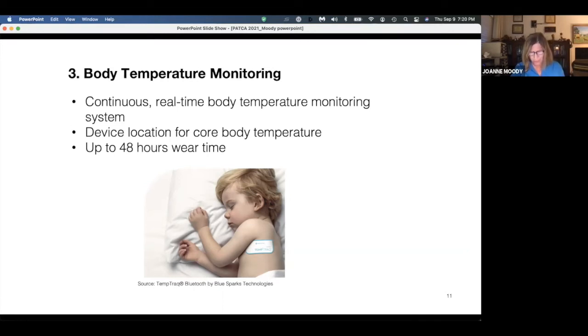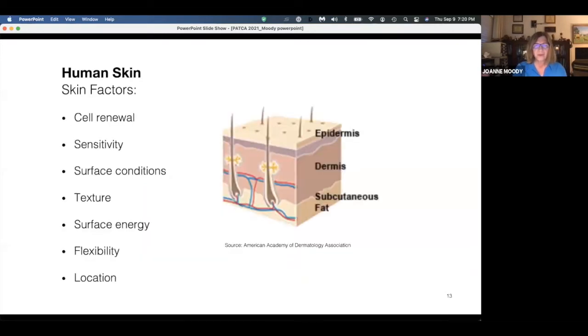So we're going to now transition into looking at skin and some of the product development factors. So skin is quite a fascinating substrate. Having worked in adhesives for so many years, I'm used to the plastics, the metals, the ceramics that I stick to. But when you start working with the skin, it is alive. It's something very, very different to stick to.